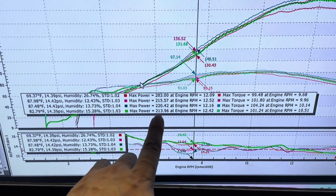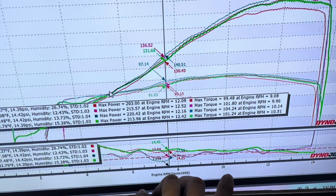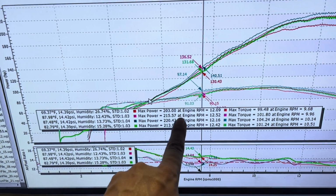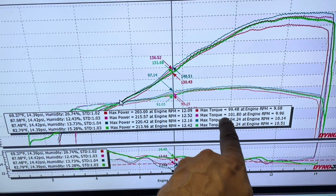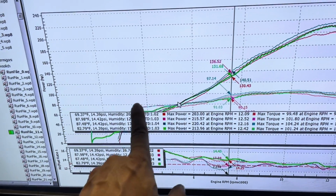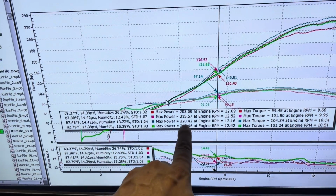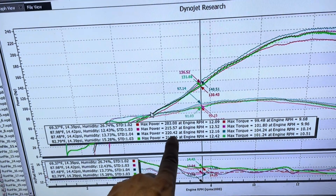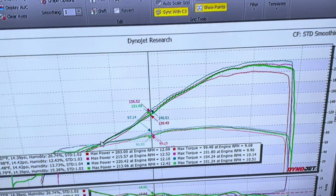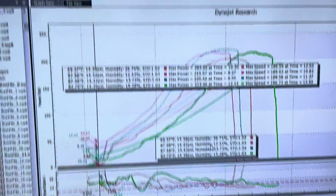And then we made 214 on gasoline with 101 foot-pounds torque. That would be the green line there. And then we made 216 on E85 with a tiny bit less timing and 102 foot-pounds of torque, but big gains in some of the problem areas where the gasoline wasn't doing so good. And then we got our fun fuel, 220 with a methanol mix and 104 foot-pounds of torque on that. That's some crazy numbers.